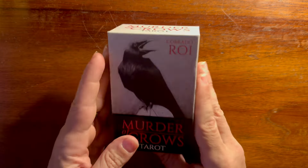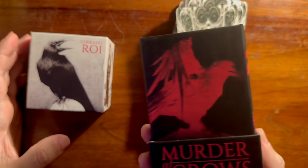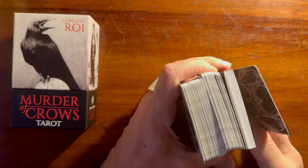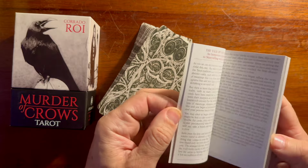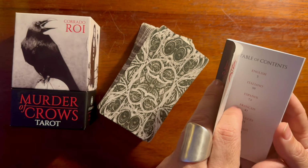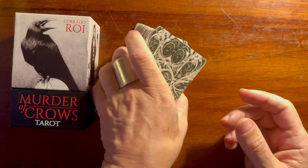The presentation of this deck is pretty good. It is a Los Scarabeo deck. It comes with one of those boxes like this. This is the other side of the box, as you can see. I'm going to put this here. And these are the cards. It comes with a booklet like this, which for Los Scarabeo is one of their larger booklets. And it comes in different languages. As you probably know, Los Scarabeo does this in different languages. This one is in English, Italian, Spanish, French, Portuguese, and Russian. And so it goes into the major arcana, minor arcana, and it's just a run-of-the-mill kind of booklet. And so these are the cards.